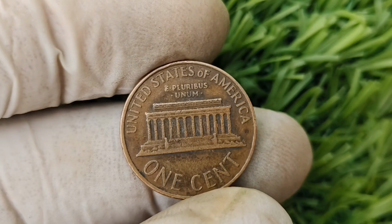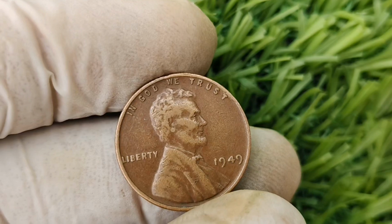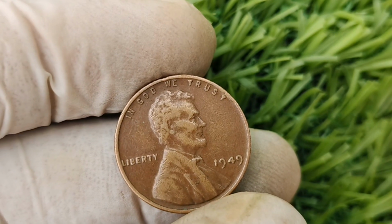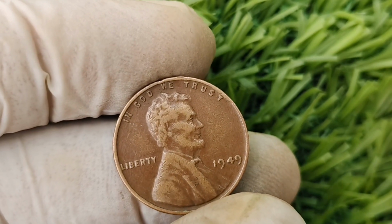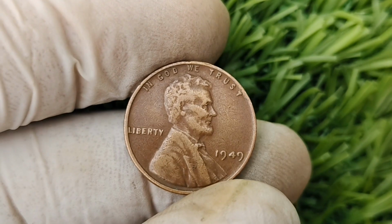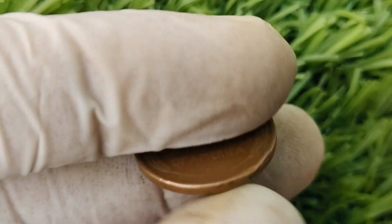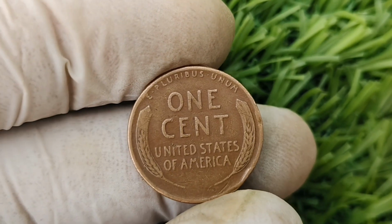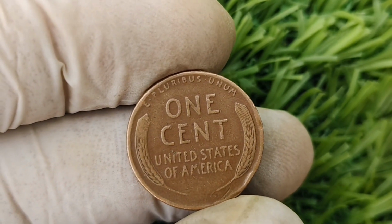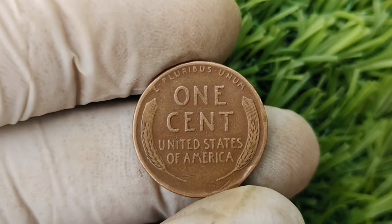Have you ever had a penny in your hand that you almost tossed into a tip jar or dropped between your car seat and the center console, never to be seen again? Well, what if I told you one of those dusty, copper-colored coins might be worth a whopping $1.5 million today? That's right. I'm talking about the 1949 Lincoln penny with no mint mark. Yep. A humble little coin from your grandpa's piggy bank might just be your ticket to early retirement.